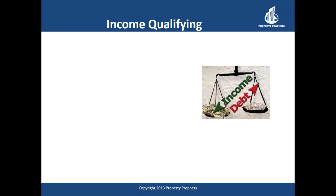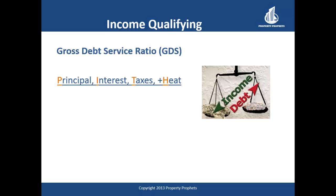There are two main calculations which are significant in the income qualifying process. The first one is called Gross Debt Service Ratio, or GDS. This calculation allows the lender to understand if you can afford the new mortgage payment you're about to take on or not. For them, it's all about making sure you can pay. Based on the down payment and consequently the mortgage amount, they figure out, based on the rate and amortization, what your monthly principal interest payment will be. They go on to add the monthly property taxes and then an amount for heat. Yes, heat. Because in Canada, our houses need heat, at least part of the year. So there's an arbitrary number of $100 per month added to this calculation.